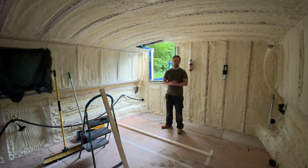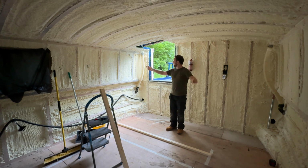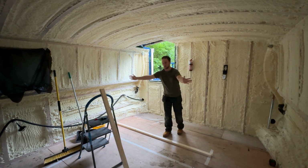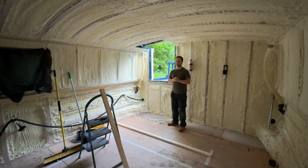Hey everyone, it's Monday the 13th of May today. I've just come back from a day of work. Today I'm on my own. Sadly my A-team is not with me today. So today I'm going to try and tackle the wall at the entrance here. There's going to be a wall separating the entrance from what will be the kitchen on the other side. So I'm going to try and do my best to do that on my own. We'll see how it goes.